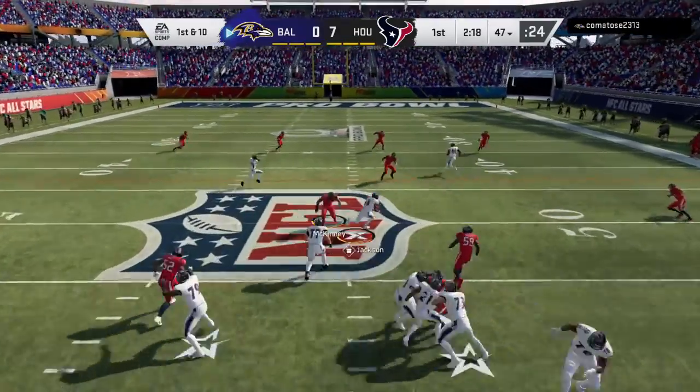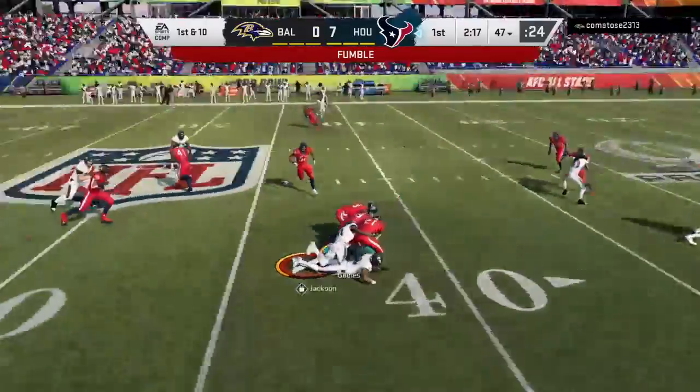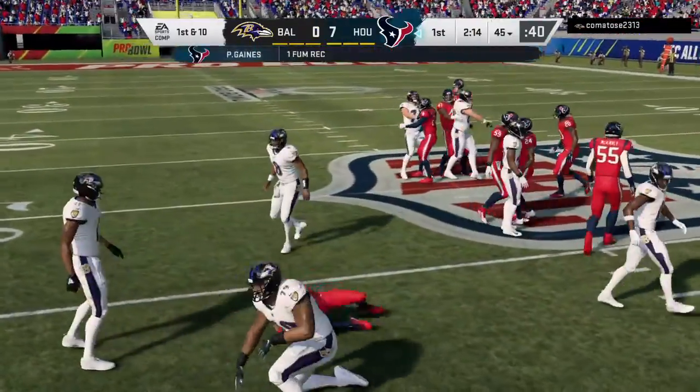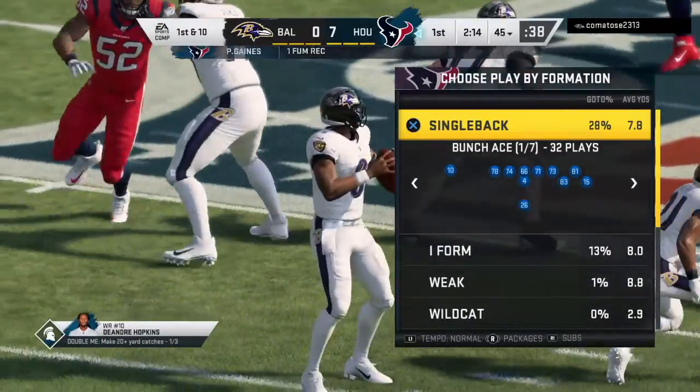Throwing now, Jackson on first down. Jackson hit and he lost the football. And the Texans scoop it. And his crew will take over at their own 45-yard line.